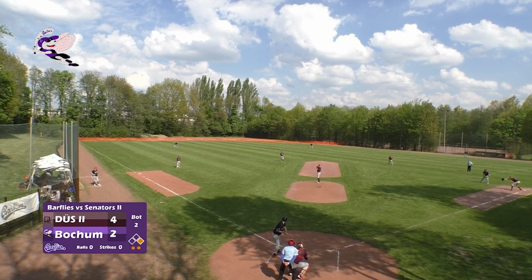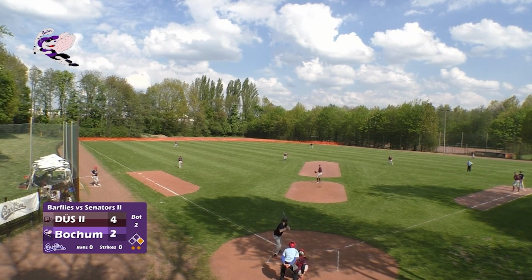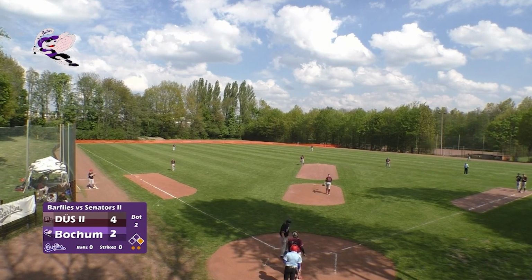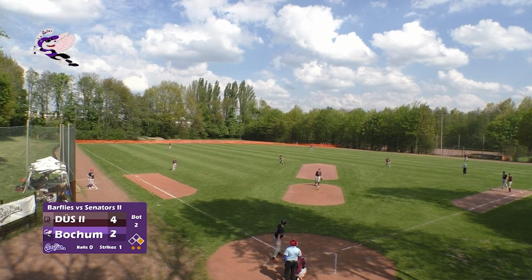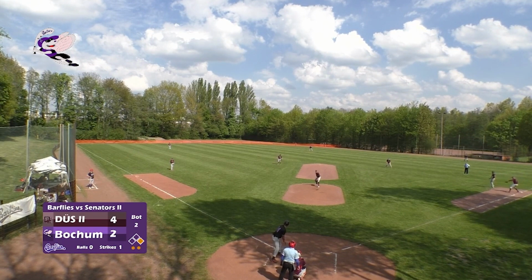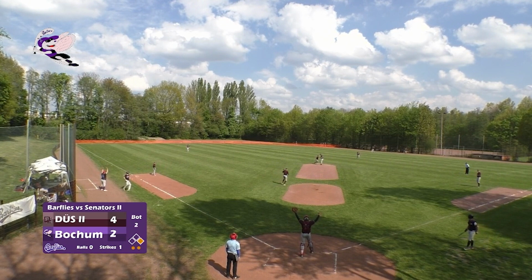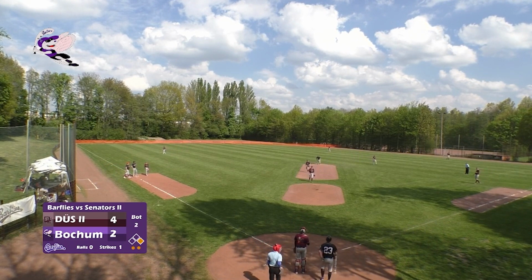And back to the top of the lineup is Toby. He struck out his first time up. Fouls back the first pitch. Strike one. Nice bat. He's going to get in there for a double. Fly ball in the gap for Toby between right and center. That's going to move Daniel over to third base.